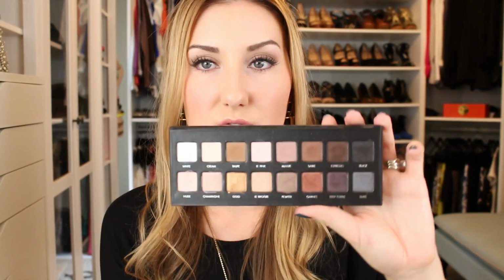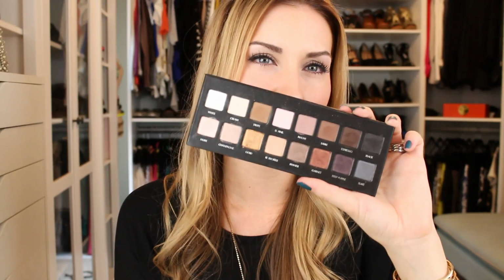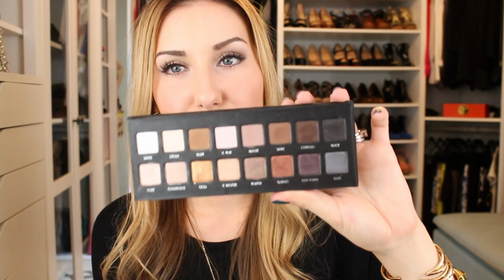Now, where eyeshadows are concerned, I think that you just cannot go wrong with this Lorac Pro palette. I could say every trend, every different type of tutorial you could do for your eye for the fall, you could replicate it with something like this. I wish I had a good green though, that would be nice, but then I guess it wouldn't be what it is, and I love what it is.